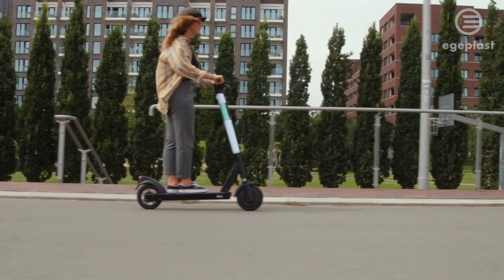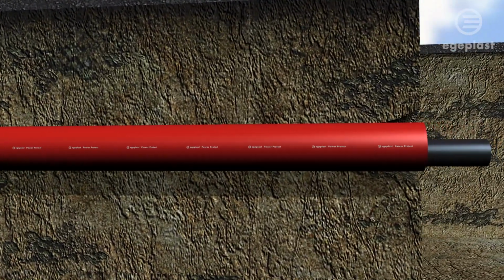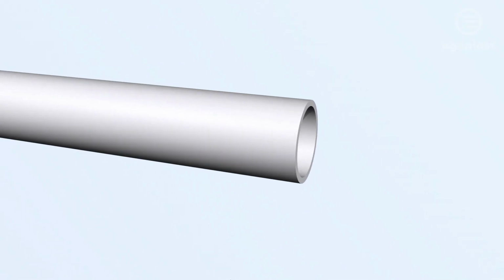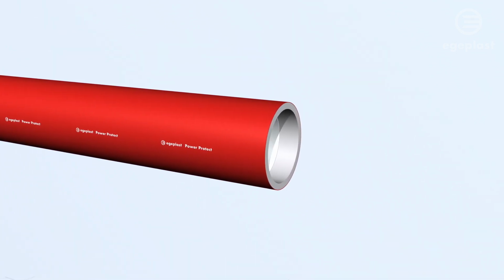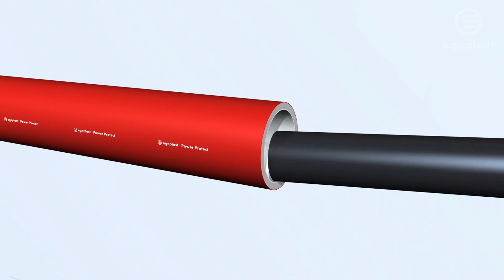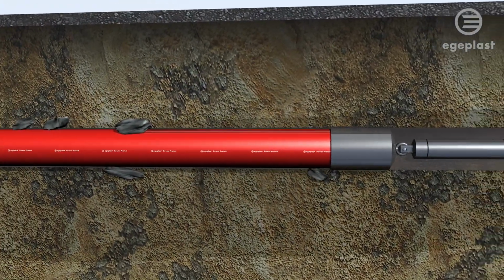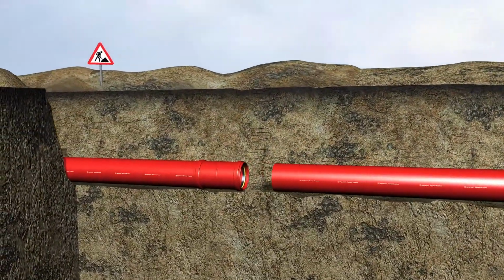egeplast develops pipe systems for a sustainable, future-proof power grid. The egeplast Power Protect is a protective pipe system for high and extra high voltage cables up to 525 kV. The co-extruded pipe consists of 3 layers, manufactured according to customer specifications. The low-friction inner layer ensures easy pull-in of the energy cable. The pipe system is suitable for all installation methods and joining technologies.